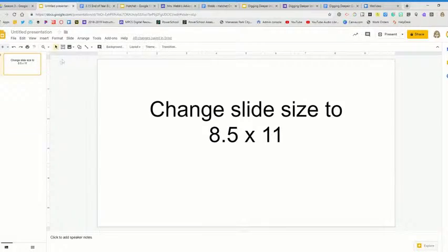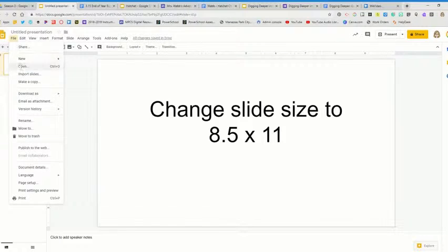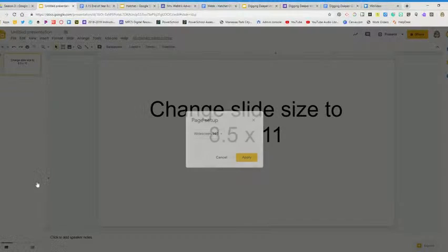You could do something similar in Google Slides, where instead of different pages, students work on their own slides. Turn this into a digital book or resource guide by changing the slide size to 8.5 by 11.